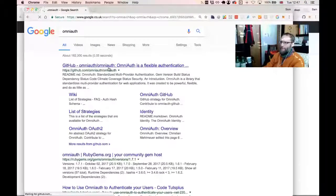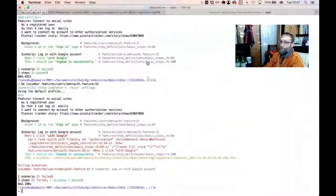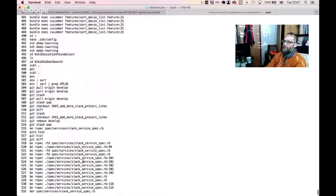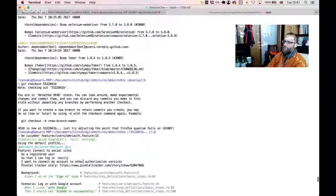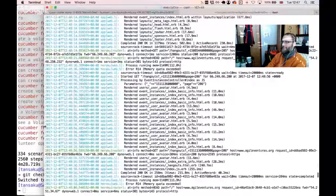How do I revert back to that previous Git commit? Well, that's what I did here. You can see I did git log to find out which commit it was, and actually it was the one that you mentioned earlier, 5522, what have you. I did git checkout onto that commit. It's not a branch, so you might have seen that it checked me out and I was in a detached HEAD state.